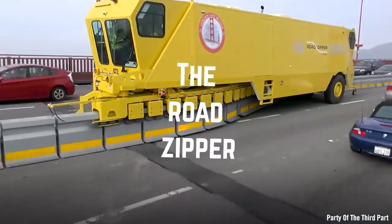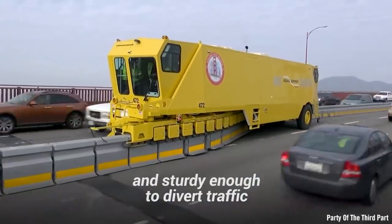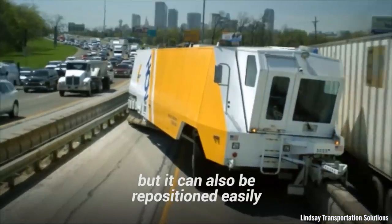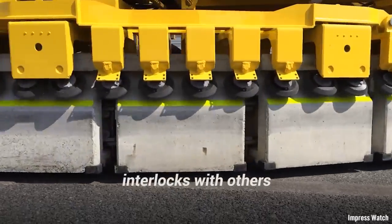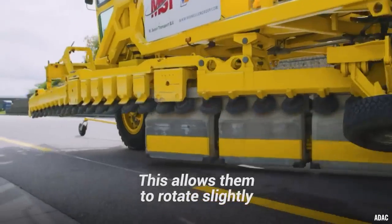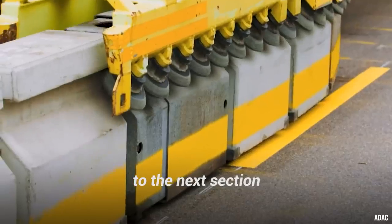The Road Zipper. This road barrier system is not only strong and sturdy enough to divert traffic, but it can also be repositioned easily using a custom road zipper vehicle. Each section of these road barriers interlocks with others using pin and hole connections. This allows them to rotate slightly while still remaining attached to the next section.